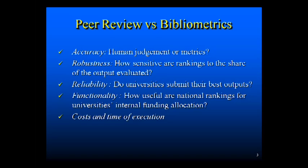Functionality. A peer review evaluation exercise doesn't assess the performance of individuals. But if the macroeconomic aim is to allocate resources to universities and public research organizations on the basis of merit in order to improve research outcomes, then universities should have a means to allocate resources internally on the basis of merit. But if you don't give universities a means to know who is performing better within the university, we do not reach the macroeconomic aim. Accuracy.